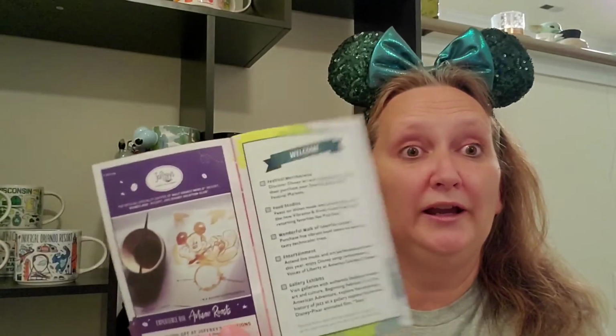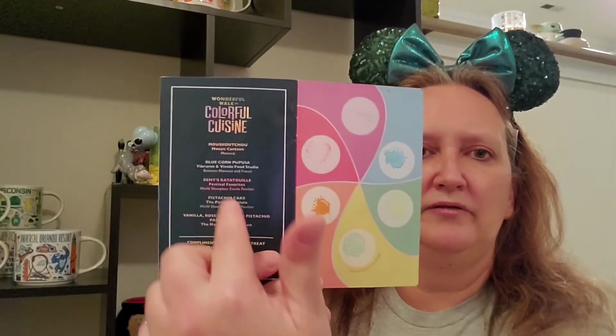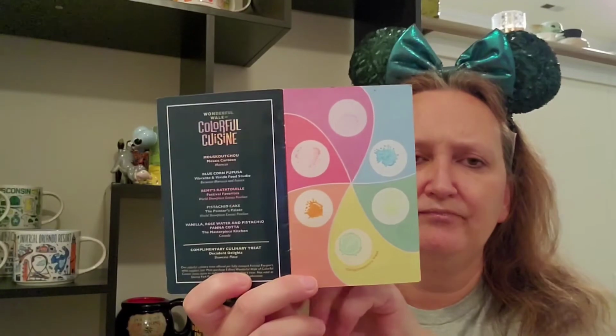So the whole reason I went on this trip was because I wanted to go to Festival of the Arts. So I picked up my passport, again, free. It just has all the food booths listed. I did the colorful cuisine, which is you buy one of each of these foods, they give you a stamp, and then you get a free item at the end, which was a sugar cookie that looked like a painter's palette. That's just something fun to do. Gives you the opportunity to try some new foods that you may not usually try, and I enjoyed it.